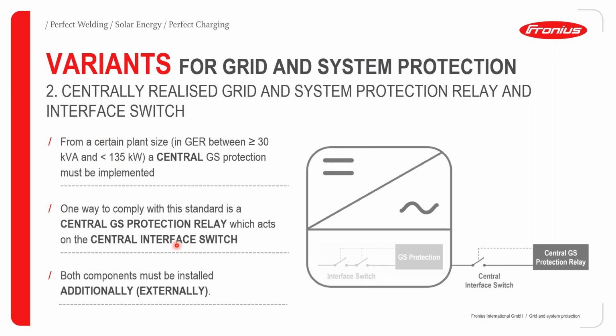So in this case, we have the central GS protection relay situated externally and then acting on a central interface switch, which disconnects the inverter in the case of a fault. Just going through the detail, from a certain plant size between 30 to 135 kilowatts, a central GS protection should be implemented. In this particular protection scheme, it has a central GS protection relay, which actuates the central interface switch, as earlier said. Both components must be installed additionally or externally, as illustrated in this case.